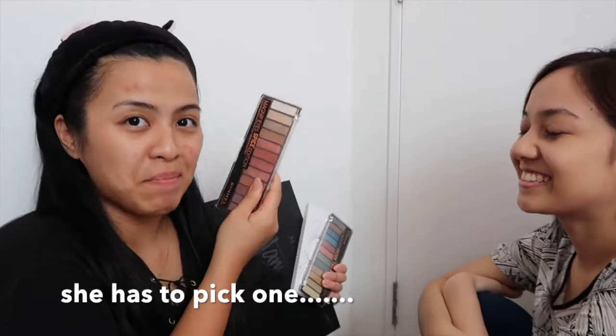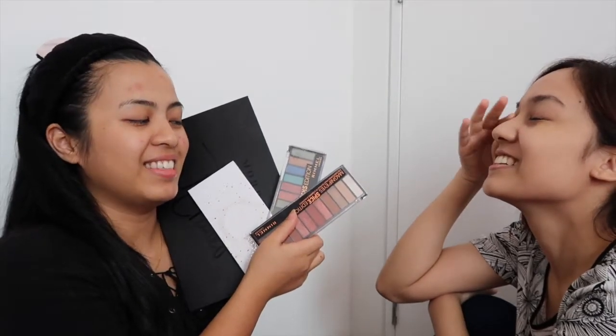So okay, this is palette number one. This is number two, this is number three, and this is number four. Pick a number, 1, 2, 4. Okay, it's number three. This is the Jacqueline Hill Ring the Alarm palette. Close your eyes, where is it? So this is number one, number two, number three. Okay, I'm going to pick number one. Yeah! I love this palette. Okay, so keep these two palettes aside.